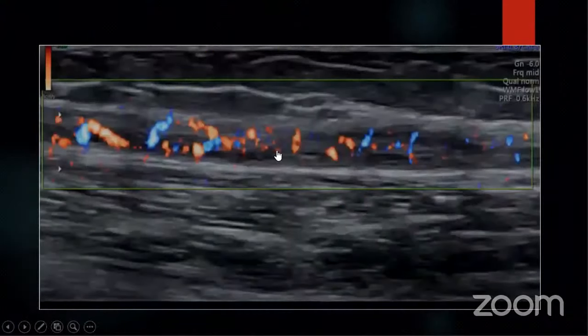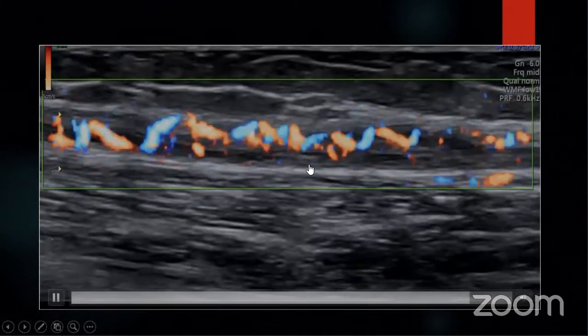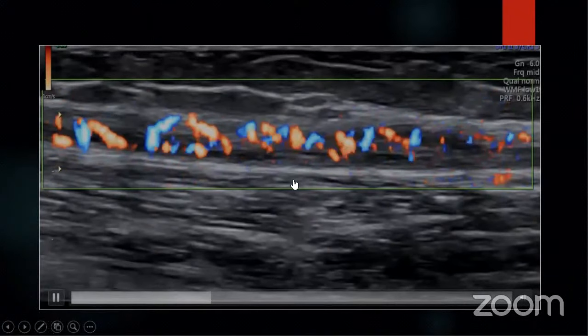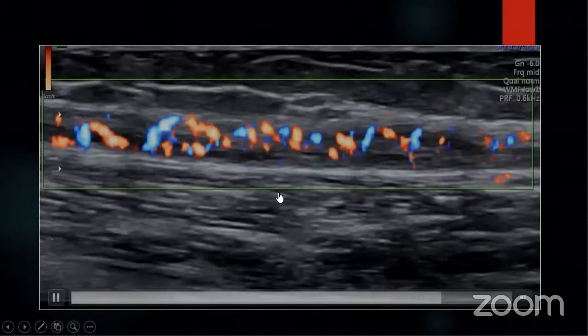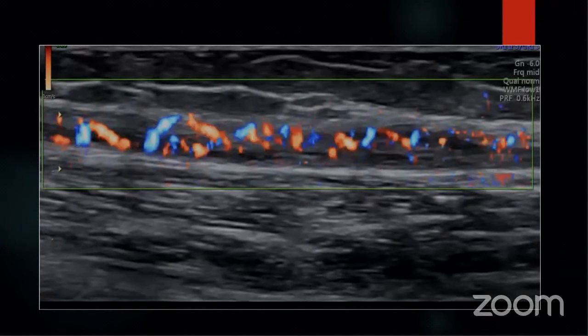And vascularity directly relates with the activity of the disease. This is a very nice video showing high vascularity of the nerve that is infected by Hansen bacillus.